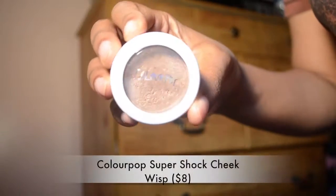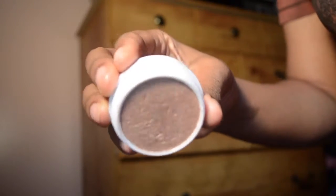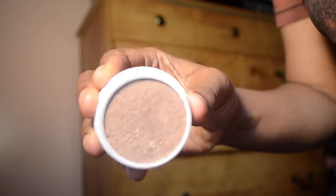The next highlighter I'm going to talk to you about is actually newer to my collection, and it's the ColourPop Wisp highlighter. I need to collect myself. I need to get my life together before I talk about this highlighter.